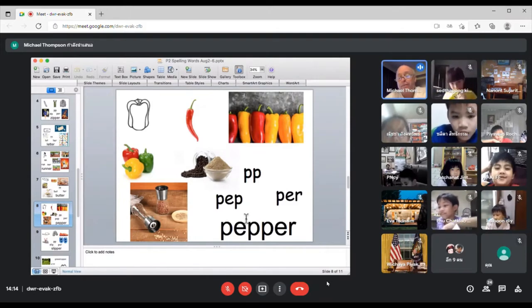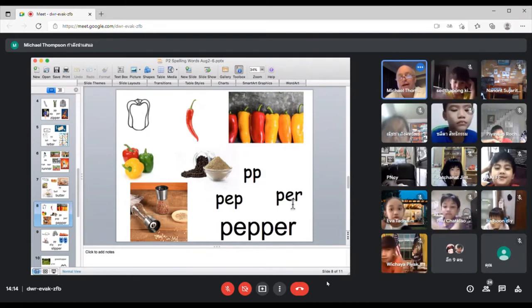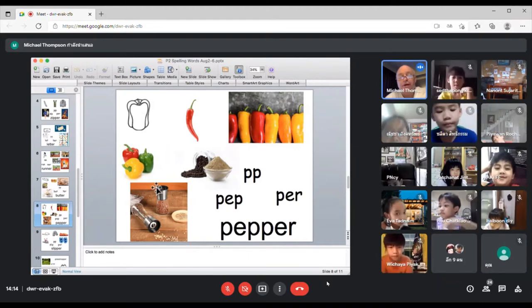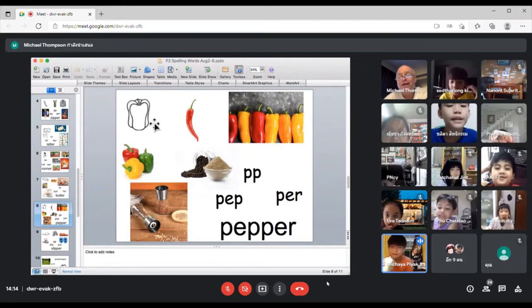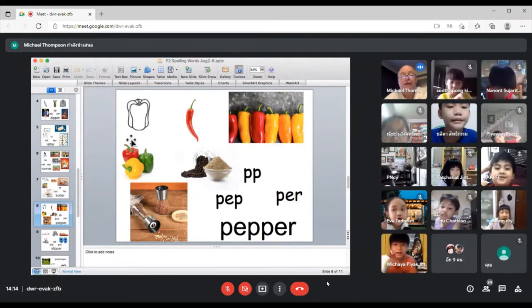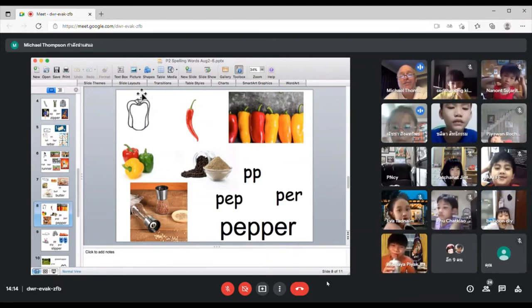This is called a pepper. Okay. Double P in the middle. I ate pepper before and my hand was so red. I love peppers. And this is a pepper from the book. I love cute pepper. Okay. So this is a pepper. I don't love cute pepper. All right. So that's a pepper from our book.